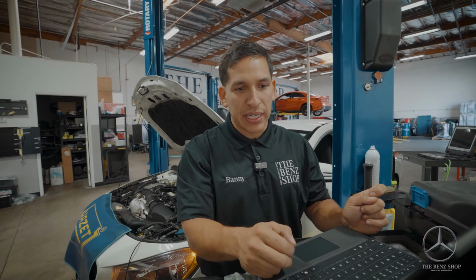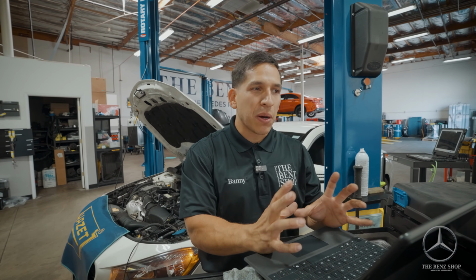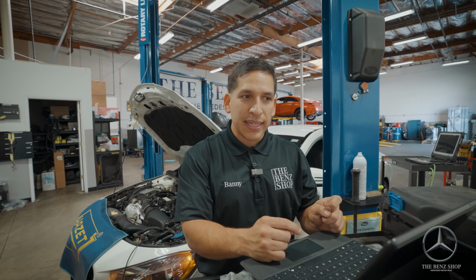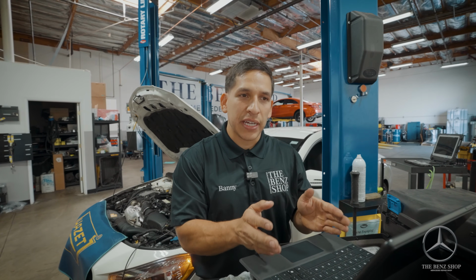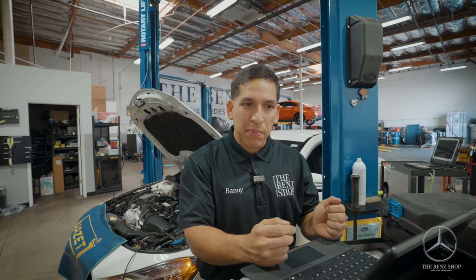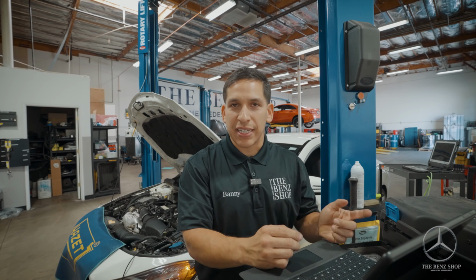I do feel like Mercedes, in their lineup of engines, the four cylinders have always been kind of like the ugly duckling. They always have really, really odd issues. Unfortunately, you see it in the manufacturing process. They update to try to make it better. But at the end of the day, you get a V8 or a V6 and get away from those problems.